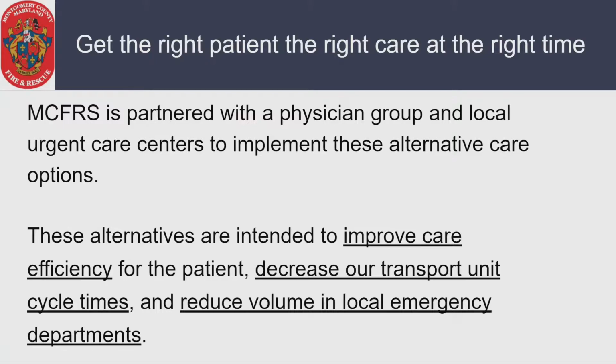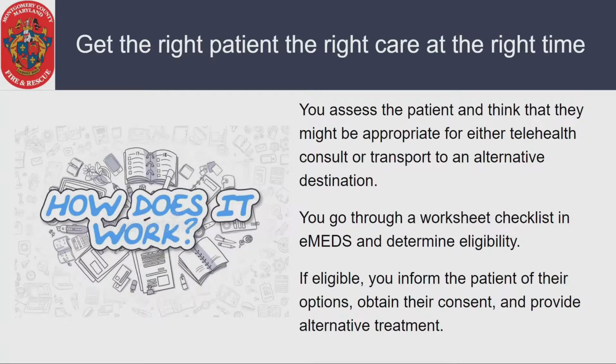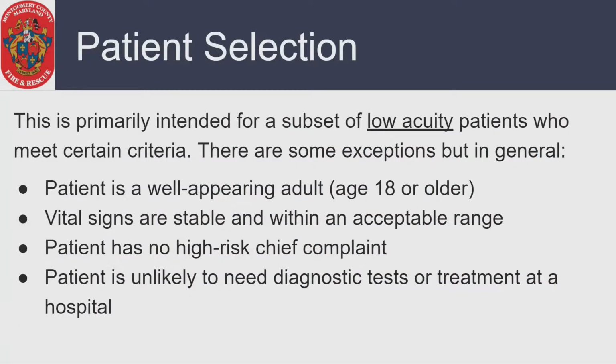We're doing this to improve our care efficiencies in the county, decrease our transport cycle times, and reduce volume in the emergency department. So every one of these patients that doesn't go to the ER and is able to be cared for elsewhere is a win, right? I'm going to skip through a couple of these slides because I think they're pretty straightforward.